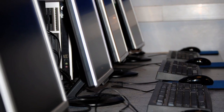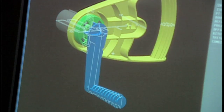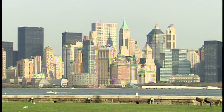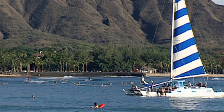Kobayashi built his business around a need in the community. He noticed the void when he went away to the mainland for college. Students there were already using CAD. High schools on the mainland were ahead of Hawaii. So Kobayashi set about to change that. When he returned to the islands, he approached public high schools and introduced them to CAD.